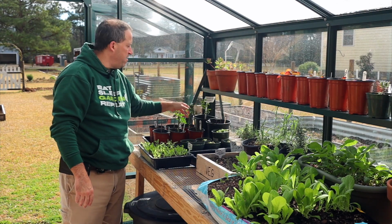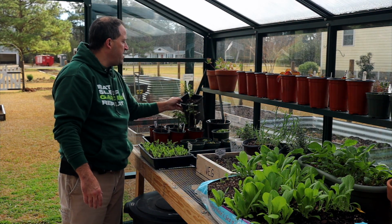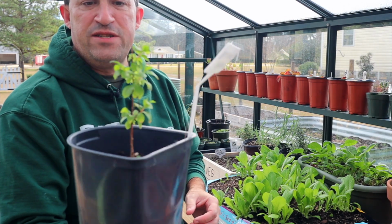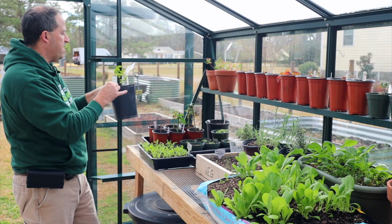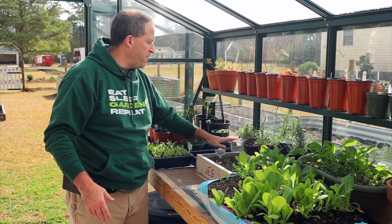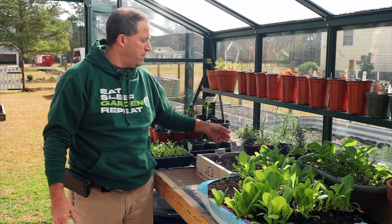In the back corner over here, I have a larkspur, which I thought died when I dug it up from the garden. But as you can see, it's got green on it. It's got growth on it. Again, like everything else, I keep it watered. In fact, everything in here I think needs a little bit of water. A couple of rosemaries. I need to get them in the ground someplace. I don't know where I'm going to put them.